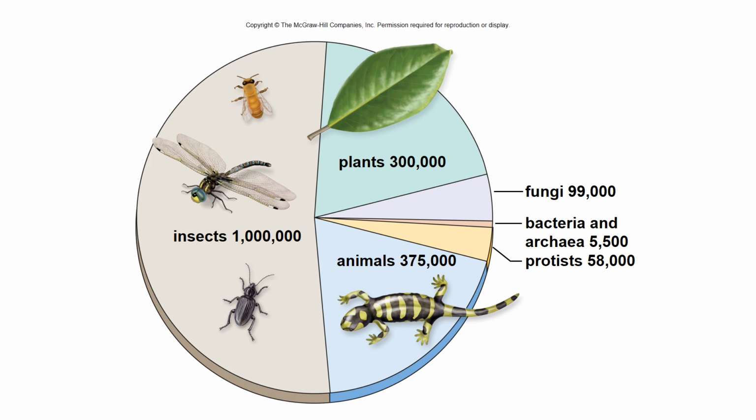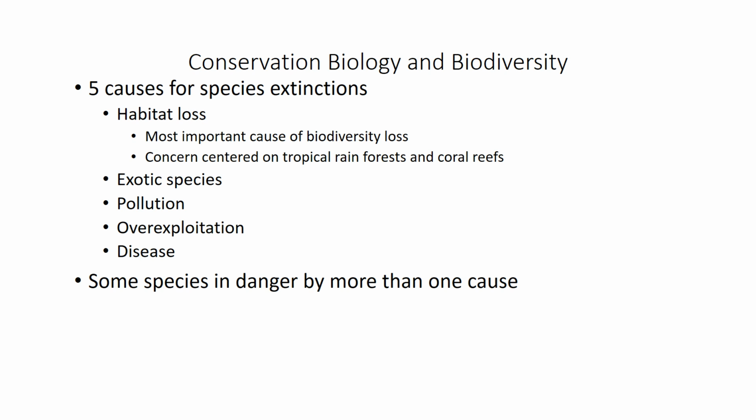And if we look here, the distribution of animals, really insects or arthropods, there's lots and lots of them, okay, millions, and then about 300,000 or so plants compared to the insects, and then animals, okay, basically with a backbone, 375,000, and then the protists and bacteria and fungi fill in the rest. So this is just showing you kind of the comparison of how many more insects there are than plants or animals or microorganisms.